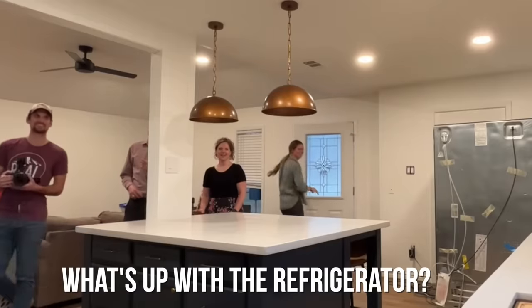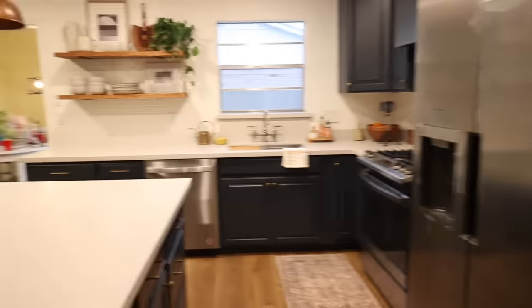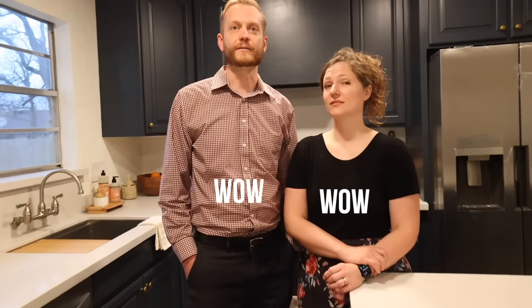What's up with the refrigerator? And the dishwasher? Well, those are additions. We called on our audience, on our friends, and they supplied us with the funds to get a new fridge and dishwasher. It's something like 200 people who have given. Yeah, I was gonna say, it's not like just a couple family members.